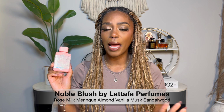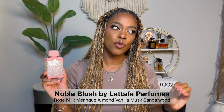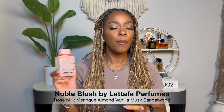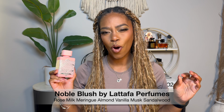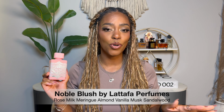This is something you can absolutely, in my opinion, wear when it's warm outside. You may want to be light on the sprays just because it is a little bit creamy, but it's going to be beautiful when it's cold and as it transitions. Maybe when it's a little bit cold and it's sprinkling outside, this fragrance will definitely bloom and carry you through.